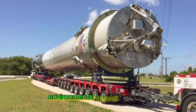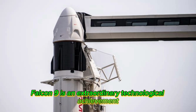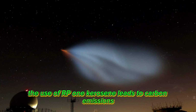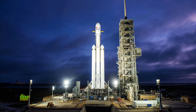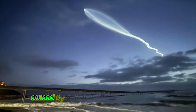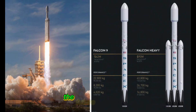Environmental impact. Although Falcon 9 is an extraordinary technological achievement, its environmental impact is worth noting. The use of RP-1 kerosene leads to carbon emissions, though SpaceX is actively working on greener propulsion technologies for future projects. The reusability aspect, however, helps mitigate some of the environmental damage caused by building and discarding rockets after single missions. Conclusion: the future of Falcon 9.